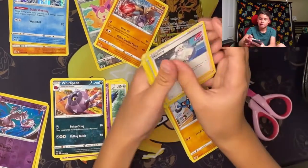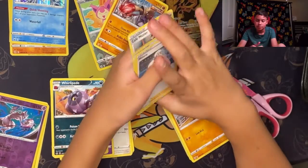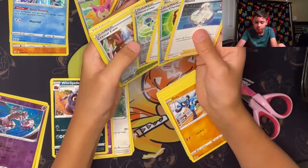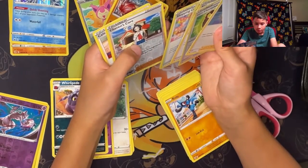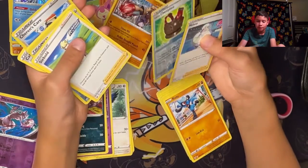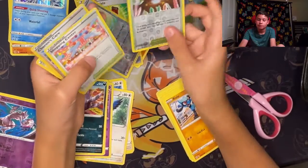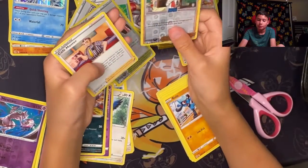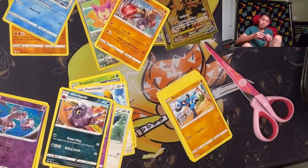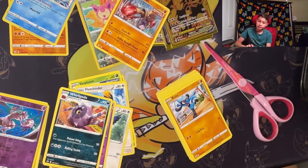And then, see how many of these cards I got. 1, 2, 3, 4, 5, 6, 7, 8. So, let's see. Okay, 1, 2, 2, 2, okay, 1, two, one, two, two, three, three, four, four. Okay, so we got four reverse holos and training cards.